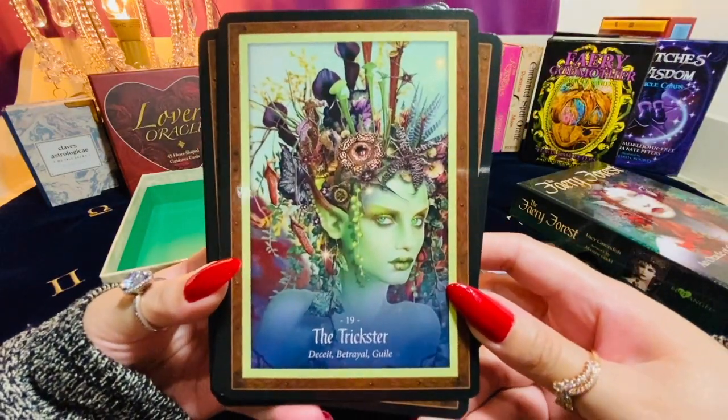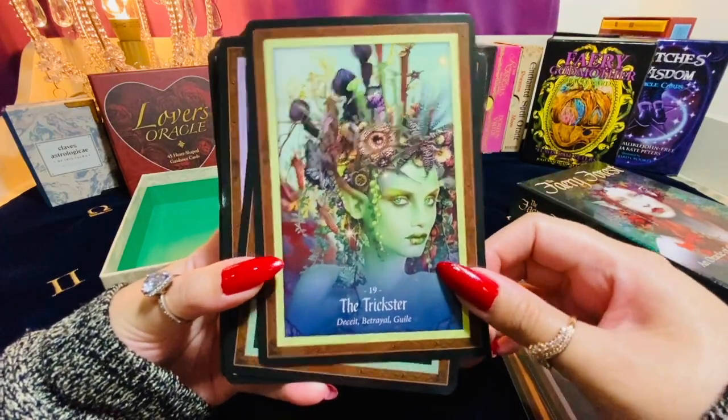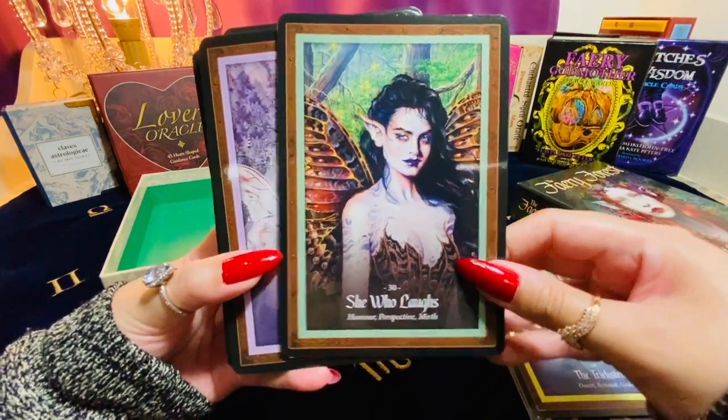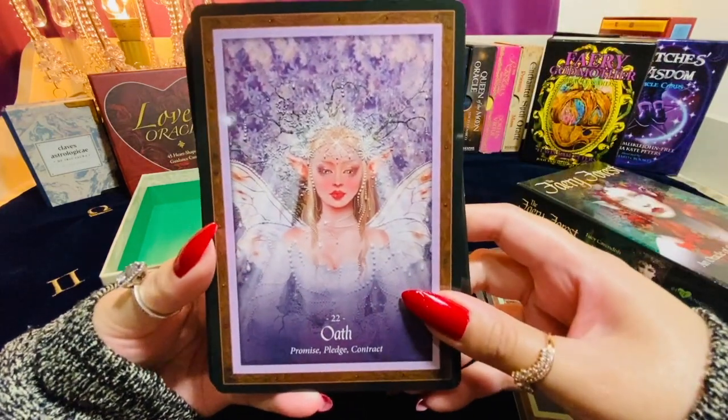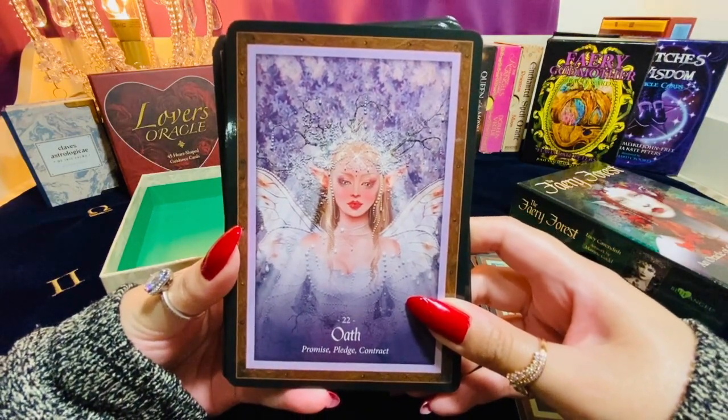This one, she's reminding you to be careful about manipulation, deceit, betrayal from people around you. And then this one is reminding you to laugh at your own mistakes. Don't take life too seriously. And this one is a promise that something that's been pledged to you is about to come true very soon.